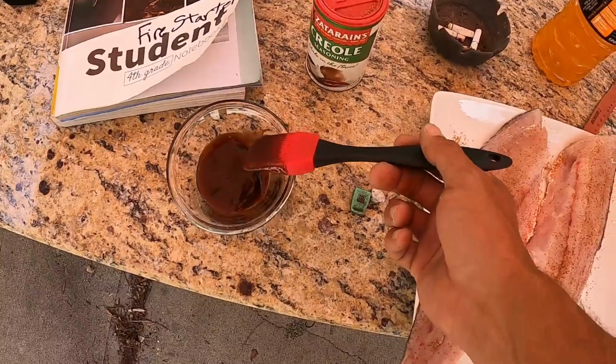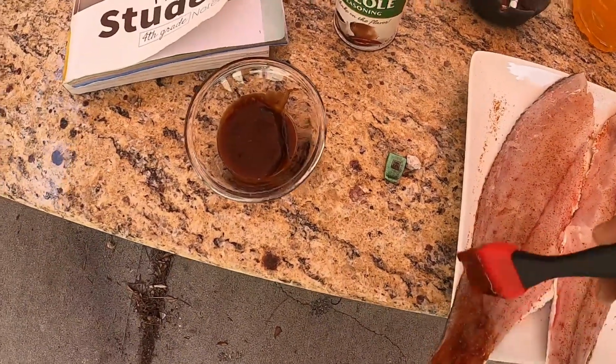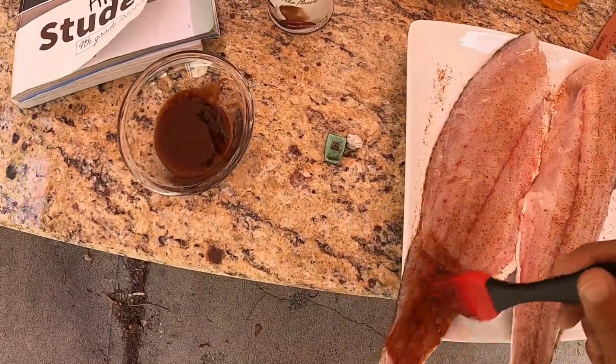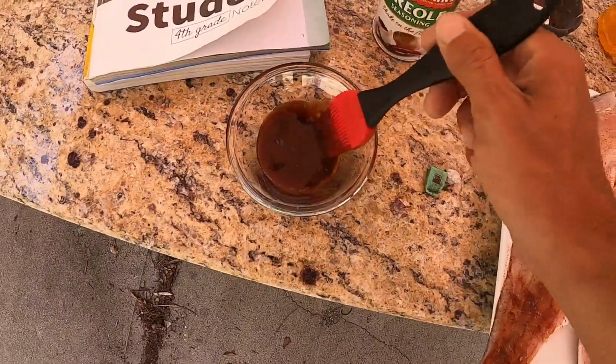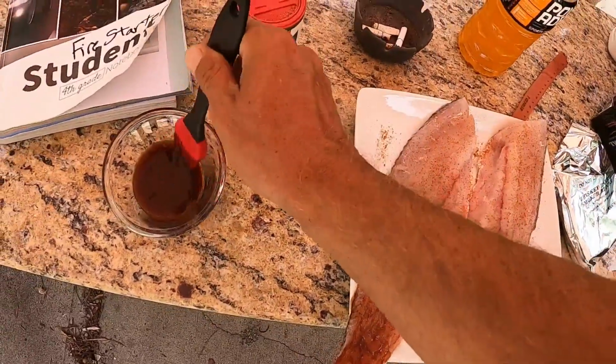And we're gonna come with some Sweet Baby Rays. Get them started this way, and we're gonna baste them again throughout the smoking process. Do a little redfish on the half shell. See how this turns out.